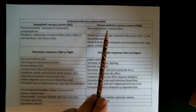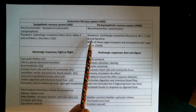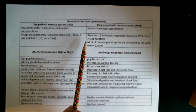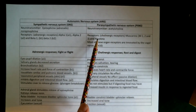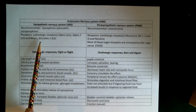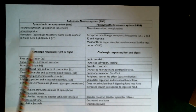Let's go over and look at the parasympathetic nervous system. This is the rest and digest portion of the autonomic nervous system. The neurotransmitter, like I said, is acetylcholine. The receptors are cholinergic receptors. You have muscarinic 1, 2, and 3, and nicotinic receptors. I'm not even going to talk about the subtypes over here. I'm just going to talk about cholinergic receptors all in one. We can't really do that over here because in the sympathetic side we really get very specific in some of these, and there's a lot of meds that we will talk about over here.